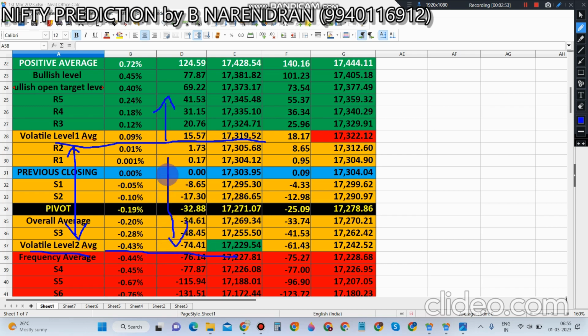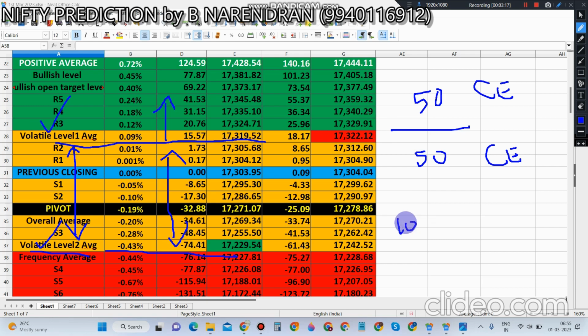Normally what happens is, if pre-opening is inside volatile level 1 and volatile level 2, even if you are buying with the hedging method, for example, 50 points and 50 points on both sides, call option and put option, the erosion on both sides will easily take it down 10 points. You can make a loss of 1000 rupees. So it will come down on both sides, because the market will oscillate in a flat kind of range. If it goes bullish like 124, and comes down bearish like 150, as per the positive average and negative average, then you will get chances.